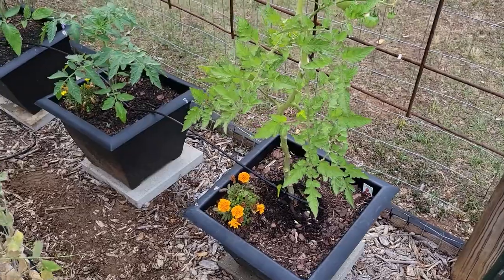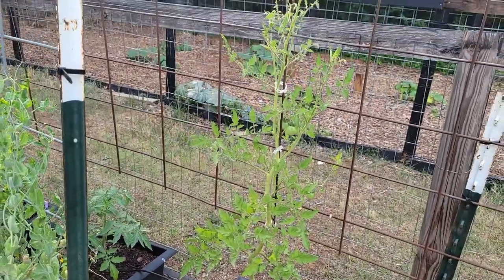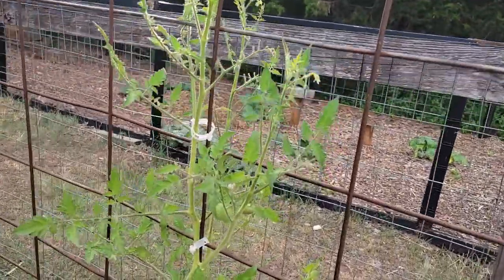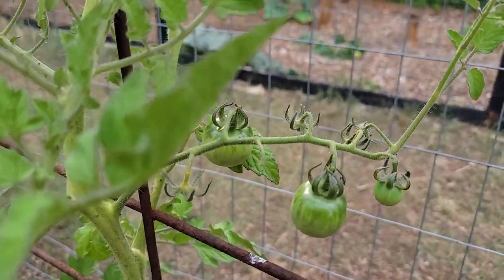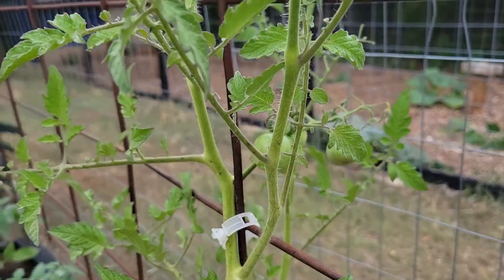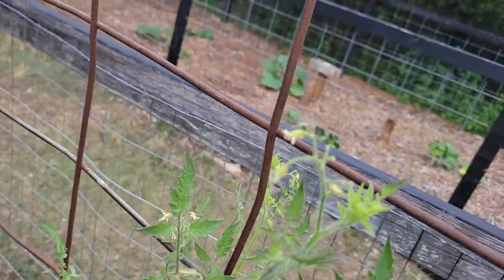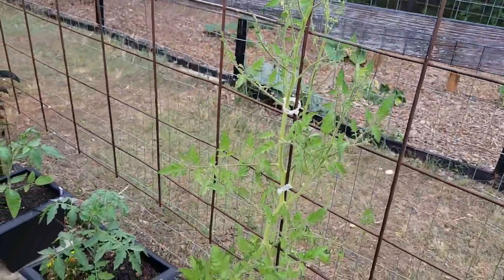Now this is the only one that I did not have to pull out. This one was doing excellent. As you can see, look how tall it's gotten. And on this one, we actually have tomatoes. You can see that set right there, and that one right there is looking really, really good. There are a few more behind it there. And then we just have flowers everywhere, here, back there, on the top, on the other side. This thing is just doing excellent.